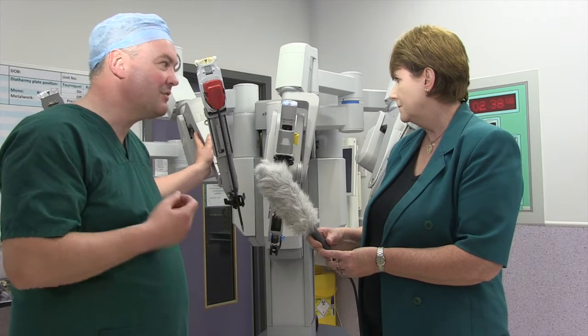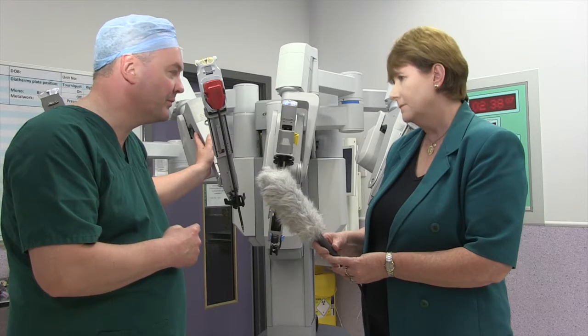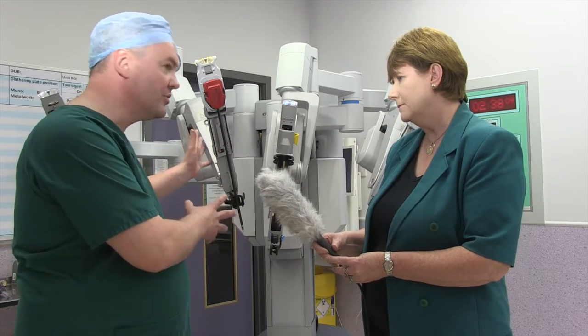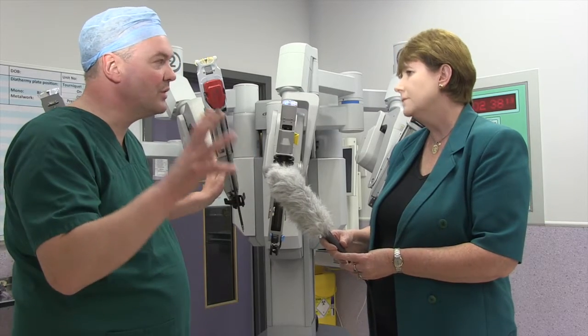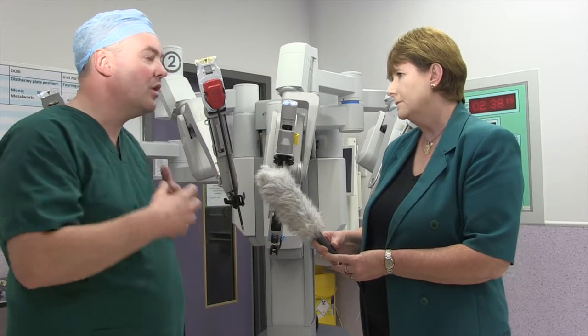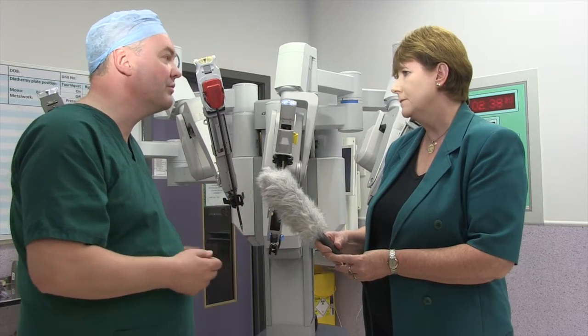But the robot isn't there to replace the surgeon. The robot is there to enhance what we can do. So this is only part of the solution. The other part, I'll take you over to the console, where as surgeons we will sit and perform operations for prostate cancer and for kidney cancer on our patients that come through for this robotic program.